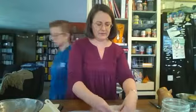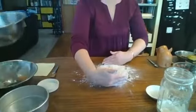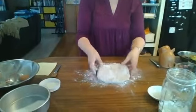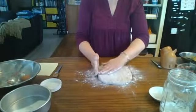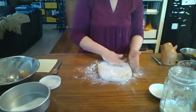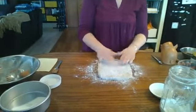I'm going to hold this up, just because I think everybody would appreciate this. So about 8 inches top to bottom. And it doesn't matter too much how wide this is because you're basically just going to cut it into quarters when you put it into the pan. So we've got a little bit of a square. Doesn't need to be perfect, right?